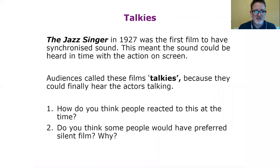They would have synchronized sound. Now, The Jazz Singer in 1927 was the first film to have synchronized sound, and that meant sound could be heard in time with action on the screen. Audiences called these films the talkies because they could finally hear the actors talking.